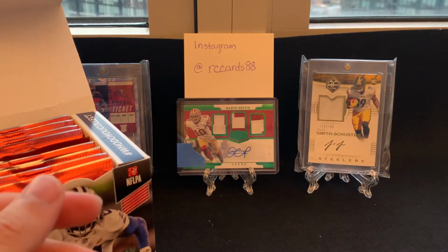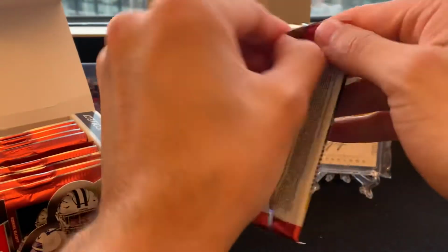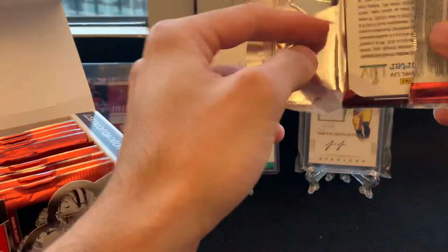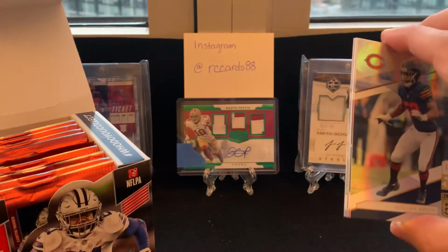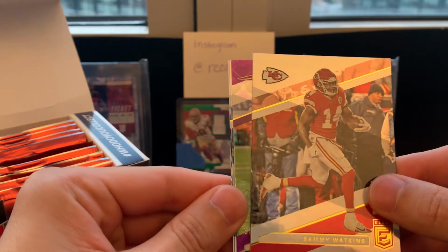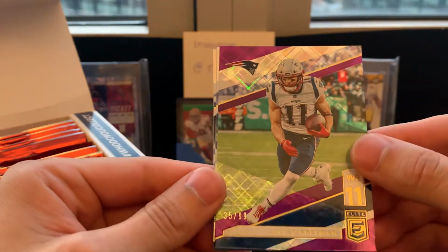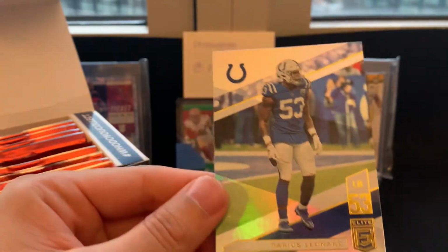Nice numbered cards. I do feel like in Elite first off the line, you're getting a lot more shorter prints than the others, but that could just be my own personal opinion and what I've seen. I don't know if that's fact or not, but anyways, we'll just keep going right through this. So we got a Roquan Smith, Sammy Watkins, and I think there's another short print. Here we go. We've got Julian Edelman out of 99, so that's pretty sweet. And then we've got a Deshaun Watson and a Darius Leonard.